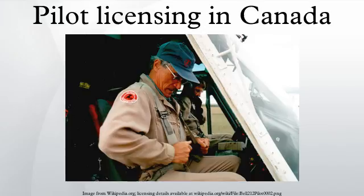Pilot licensing in Canada is administered by Transport Canada under the Aeronautics Act and the Canadian Aviation Regulations. Other than when flying a hang glider or paraglider, a person may only operate a Canadian-registered aircraft or act as a flight crew member in Canada with a license or permit issued by Transport Canada. At the end of 2008 there were 64,932 Canadian licenses and permits held, giving Canada the second-largest population of licensed pilots in the world.